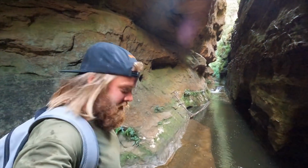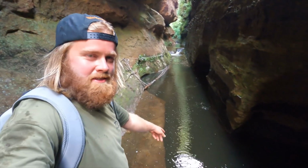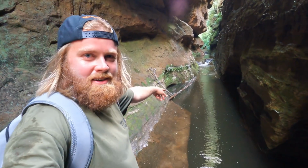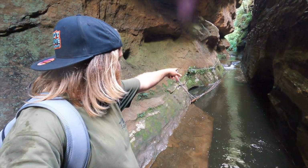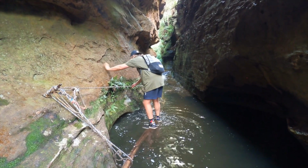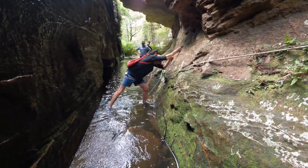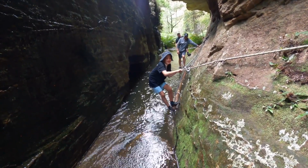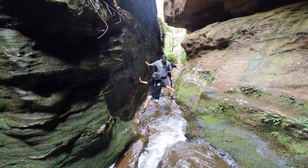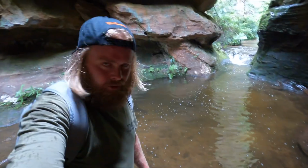The rock wall is closing around you through this bit, and it's a tight gap through there, and it's very deep in there as well. So it looks like they set ropes up and tied logs along it so you can hold the ropes and walk along the logs. So you definitely have to walk through the water on this walk, there's no avoiding it. Probably up to about knee deep is the deepest you've had to go through.